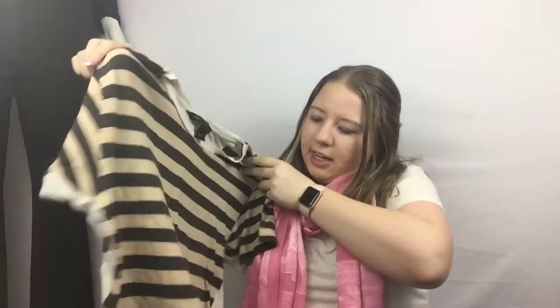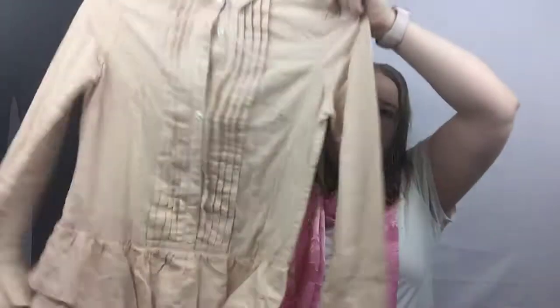This is a Mark by Marc Jacobs, so this was a nice find. I'll probably start this around $24.99. And I mean, really, even if I accepted a lower best offer, I'd still do pretty well. This is a J. Crew dress.